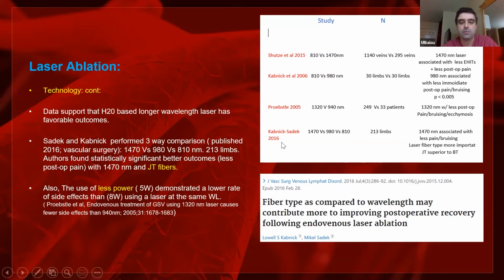In a study published in the year 2016, Kabnick and Sadek did a comparison. They divided the cohort of patients into 3 groups treated by 3 lasers of 3 different wavelengths. And they also used 2 types of laser fibers, bare fibers and covered tip fibers. Their results showed clearly that the longer wavelength laser has better outcomes in terms of less pain and bruising after the procedure. Also, the covered type laser they proved is much better than the bare type laser. One important finding or observation from that study was that the type of the laser fiber you use is a more important factor than the wavelength of the laser itself.